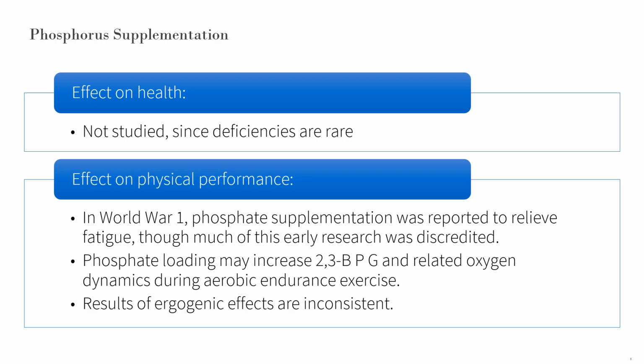Phosphorus supplementation has been explored for its potential effects on health and physical performance, though research in that area is limited. Historically, during World War I, phosphate supplementation was reported to relieve fatigue. However, much of this early research has since been discredited. In more recent studies, phosphate loading has been suggested to increase 2,3-BPG, or again, the biphosphoglycerate levels, which could enhance oxygen dynamics and improve performance during aerobic endurance exercise. Despite those potential benefits, the results of studies on the ergogenic effects of phosphorus supplementation are inconsistent.